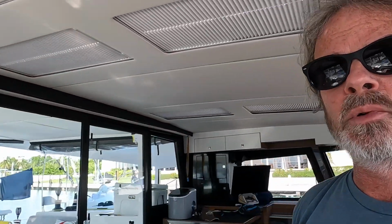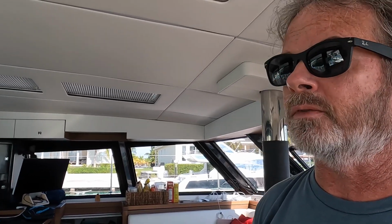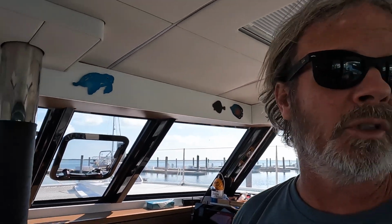So it looks like there's another weather pattern shaping up for the following week as well that may deter us from getting down there as well. And we don't want to get there too early because there's really nowhere to anchor once you're down there. There's a few places, but they're not great, at least that we found.